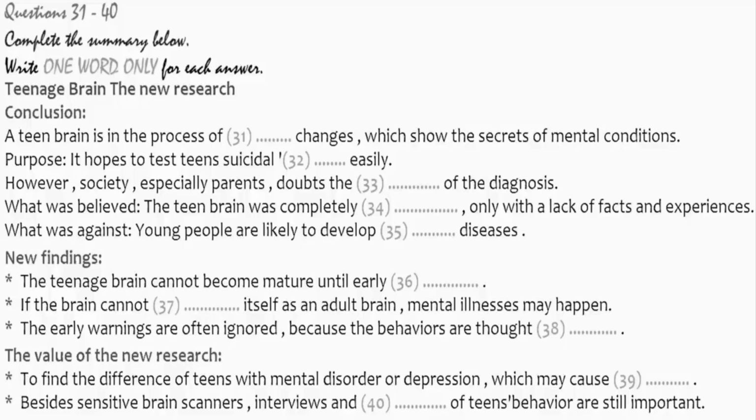At the center of the debate is the teen brain, its confusing architecture, and the difficult question of what's typical in a teen and what's not. Under the old thinking, the adolescent brain was fully formed, needing only to be filled with facts, figures, and experiences to become an adult mind. At the same time, many people rejected the idea that young people were even capable of developing mental illnesses.